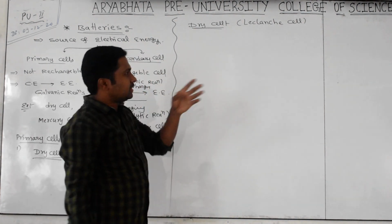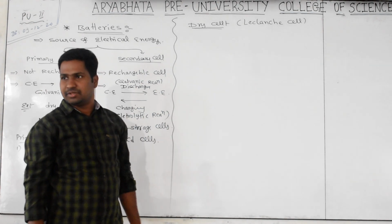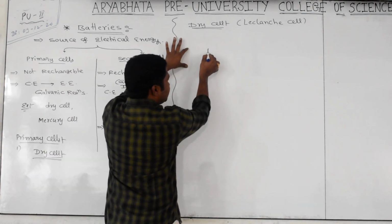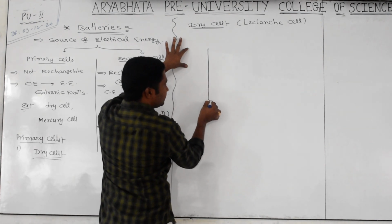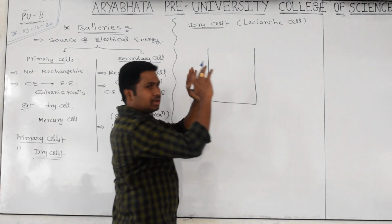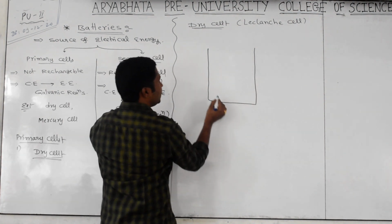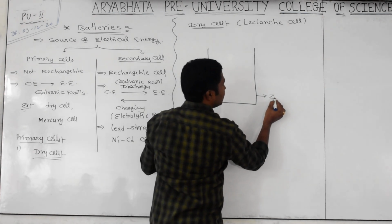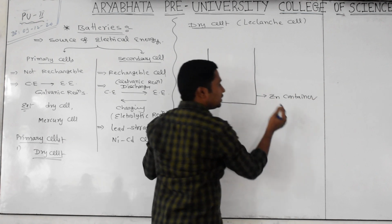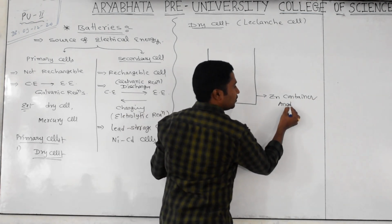See very carefully, it's nothing but normal Nippo batteries and everyday batteries; these all are under this category only. First of all, we have one zinc container. See the concept carefully, this is the zinc container, nothing but the outer layer. Thus I am writing here, it is nothing but a zinc container, a cylindrical container. What is special about this zinc container is that it acts as an anode.